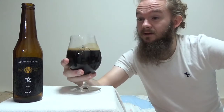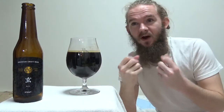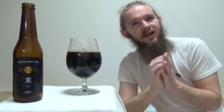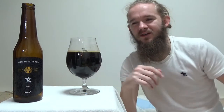Underneath that you can get a little bit of brown bread. I wouldn't be surprised if there's a bit of Carafa malt in there as well. It's got a nice dark German brown bready quality to it, a little bit of toasty bread crust as well. Maybe a little hint of brown sugar, some toasty caramel notes in there as well. I don't think there's much chocolate in this, but you might be forgiven for thinking that there is a little bit in there.